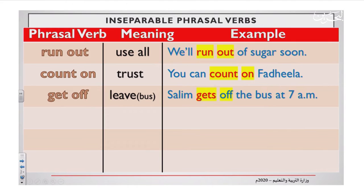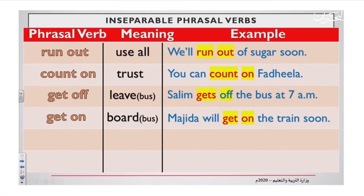All right. Get on, which means the opposite, means board the bus or a train. Majida will get on the train soon. Look after means take care of.